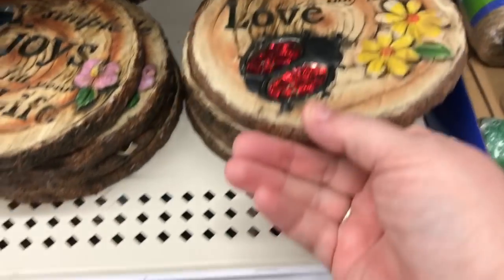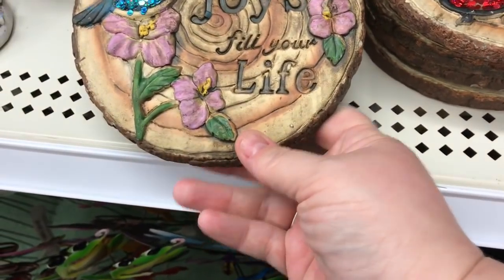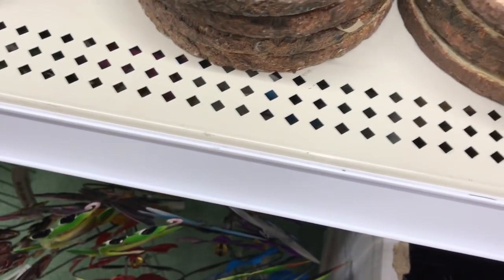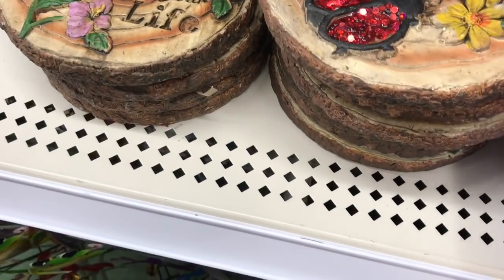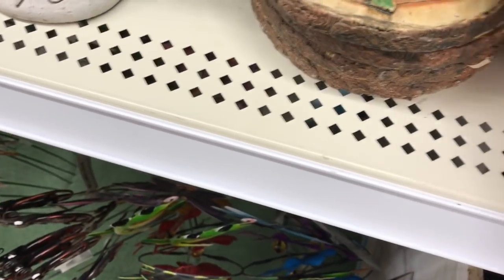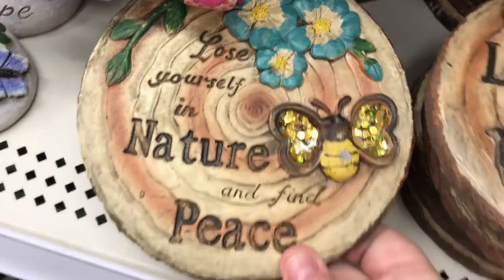One says, welcome each day with love. This one says, simple joys fill your life. Oh, there's one different. Hold on. This one says, nature touches every heart. Hold on. Okay. And this one says, I bet you there's four. Yep. Lose yourself in nature, find peace.